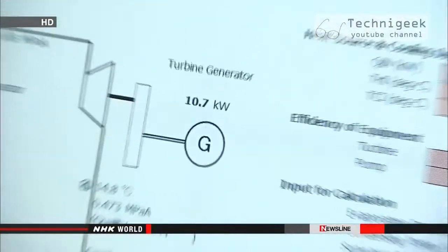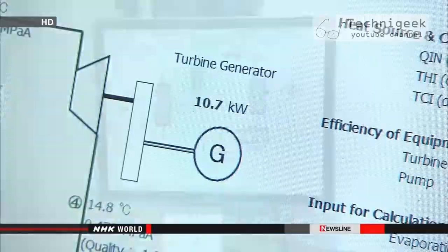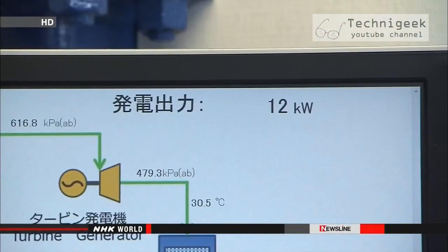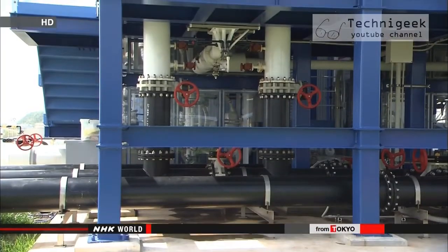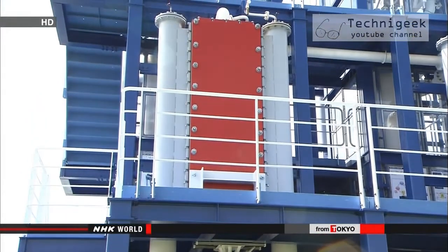According to our simulation, it should generate 10.7 kilowatts of electricity. In fact, the experiment went better than expected. It generated 12 kilowatts. The good result was due to the high efficiency of a device called a heat exchanger, which transfers heat from the seawater to the chemical.